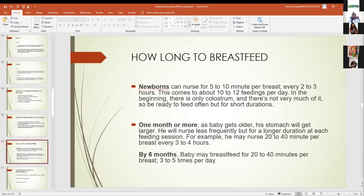So with a newborn, 5 to 10 minutes, you put the baby to breast within 2 to 3 hours. While the baby grows from 1 month and above, the baby's tummy gets larger or enlarged, and the baby would have to feed less frequently, but for a longer duration as compared to when the baby was a newborn.